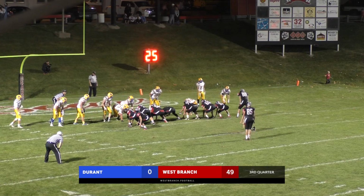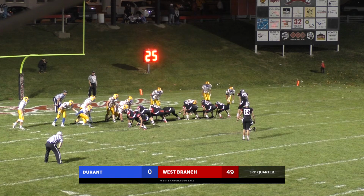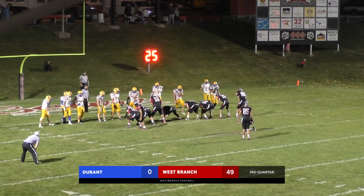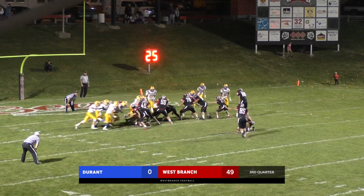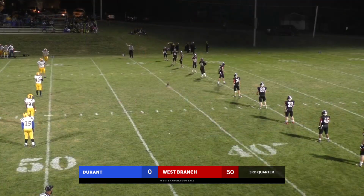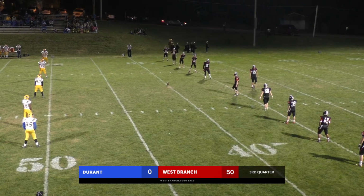Javi Z out to attempt the extra point. Tucker with the snap. Durant, a buddy of mine, Kevin, down there, he late the snap and tried to get the Bears to jump. And snap down, kick up. This is Zamudio, right on the money. 4:30 to go, third quarter, 50-0. Bears with the lead.